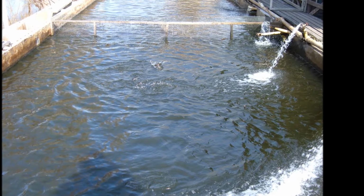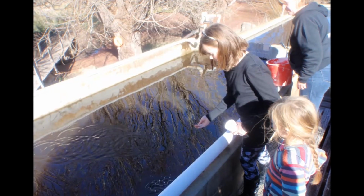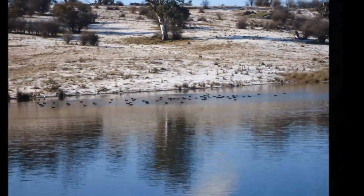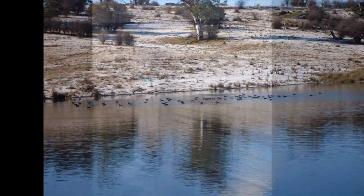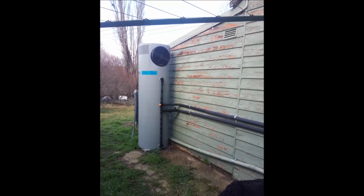Trout are a very cold water fish. Cold water automatically retains naturally high levels of oxygen. As the water temperature rises, that drops off. The aeration process artificially puts oxygen back into the water and will offset rising temperatures.